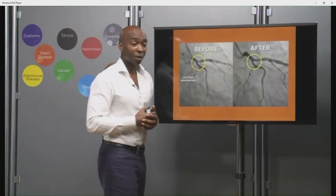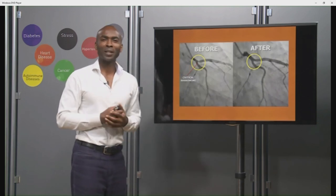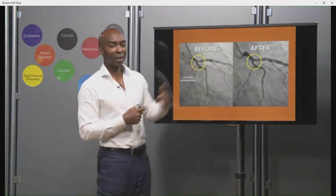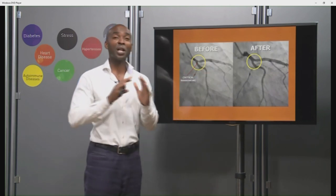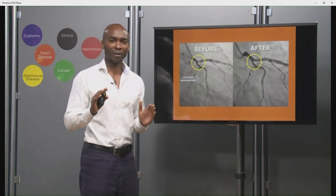Here is the after angiogram on the very same patient. Now, if I was back in the hospital and I had finished an operation and I had a result like this, everybody would say, you've done a fantastic job. But actually, this individual had no operation at all. All they did was change their diet.